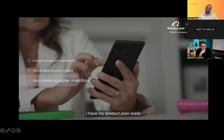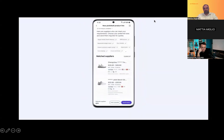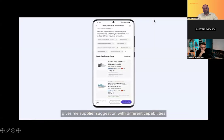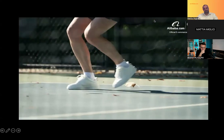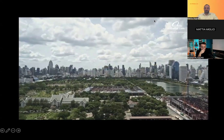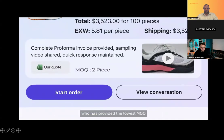I have my product plan ready, but finding the best supplier is complex and time-consuming. Now, AI can speed up the search and find the right supplier. And here are suppliers who can meet your requirements. Alibaba's sourcing engine gives me supplier suggestions with different capabilities. Choose your preferred ones and send them inquiries for quotes. Inquiries have been sent successfully. Four suppliers have responded, and I've generated summaries for you. The second supplier seems to be a great match, who has provided the lowest MOQ and a prototype drawing. I suggest that you follow up with them.